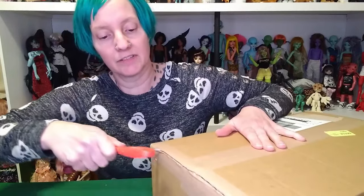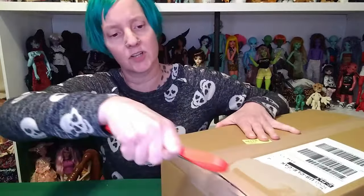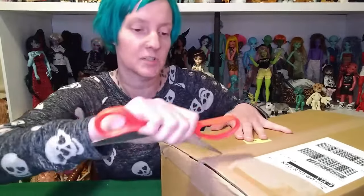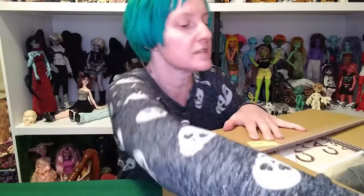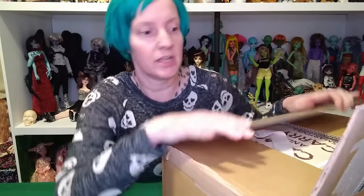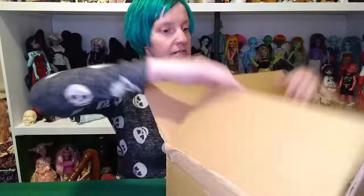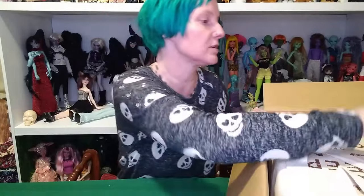This is Live and Let Live. It is the current sculpt, or I shouldn't say current because it's sold out right now, but it is the most recent Pear doll that he has released. So this is her box opening.